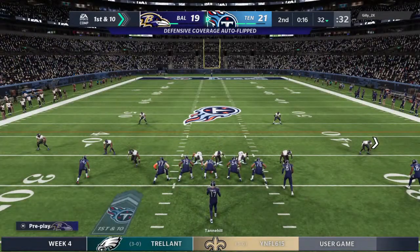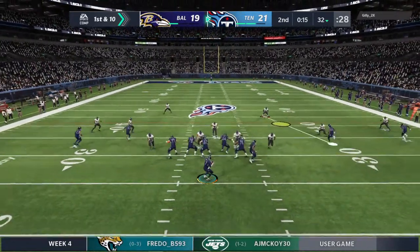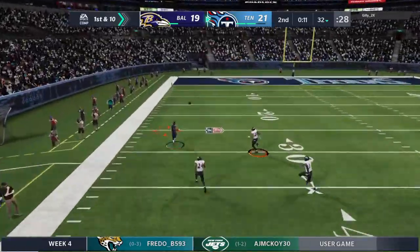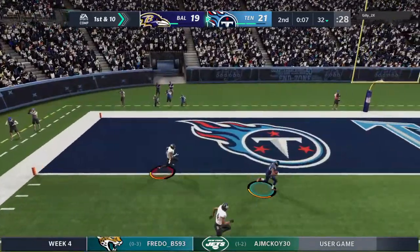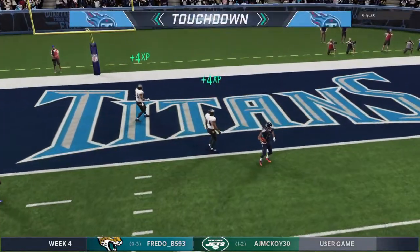Tennessee offense about set and ready to go. And last time the formula was pretty simple. One play drive, long pass. That maybe they just want to do that again, right? And that's exactly how you want to draw. It's caught inside the 25. And he will score.